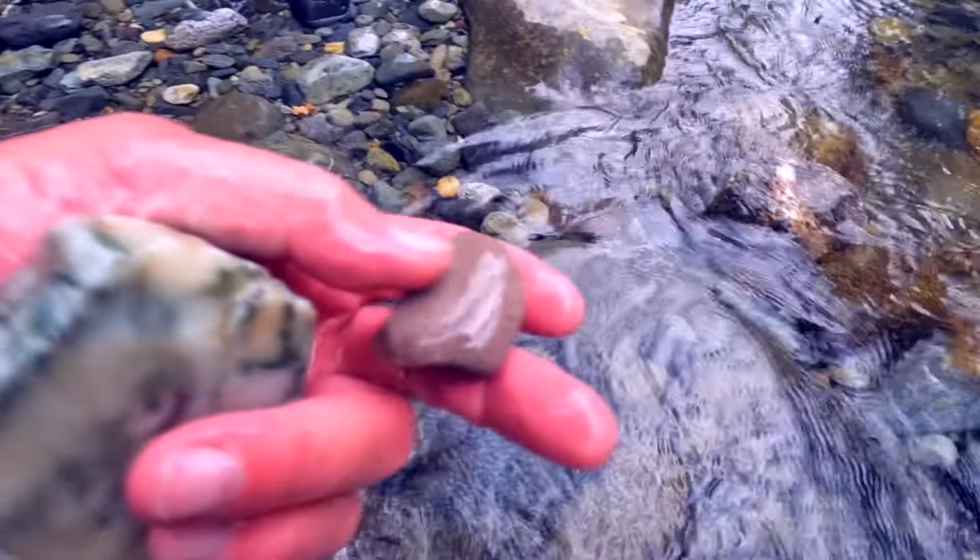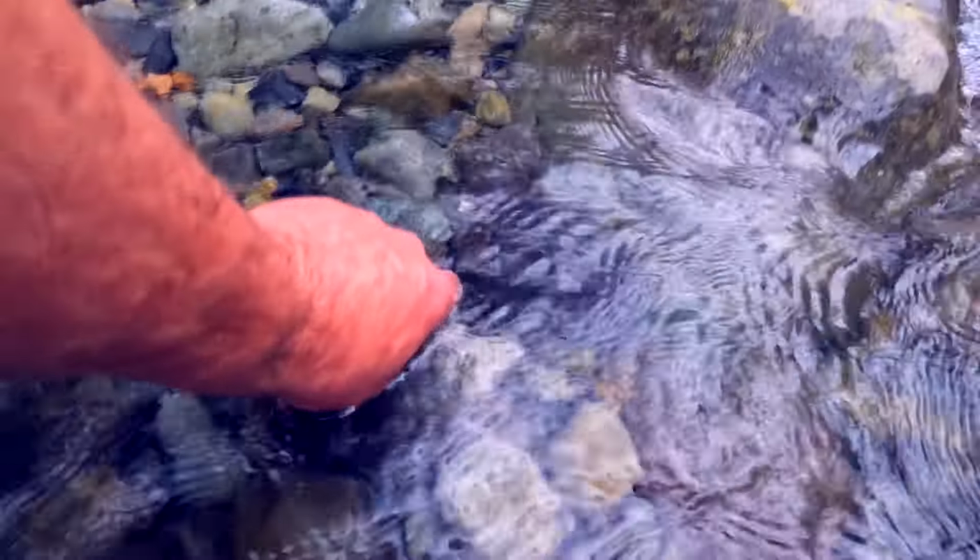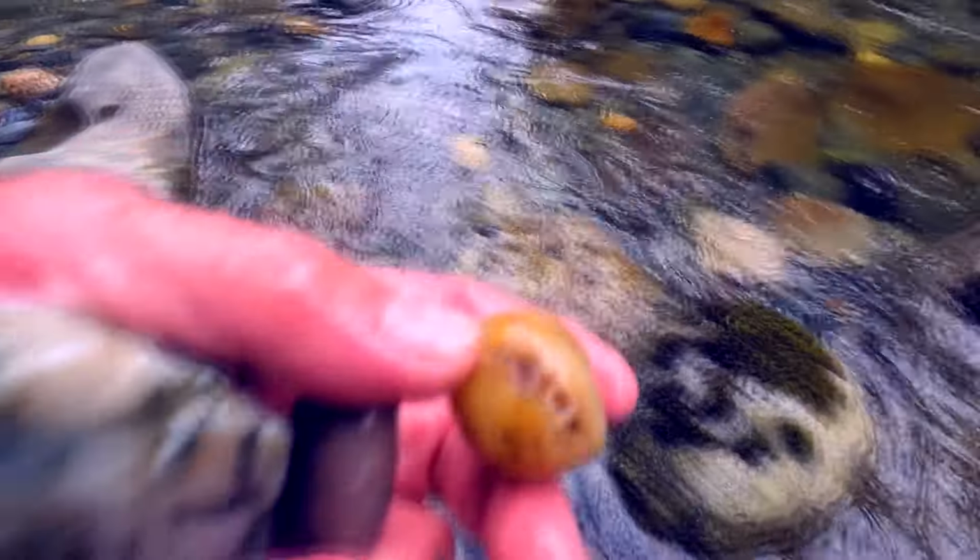Here's another little fruit site. And looks like another one. Yeah, these polish up so nice.